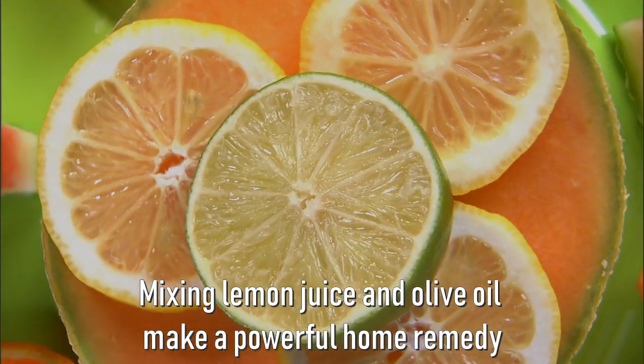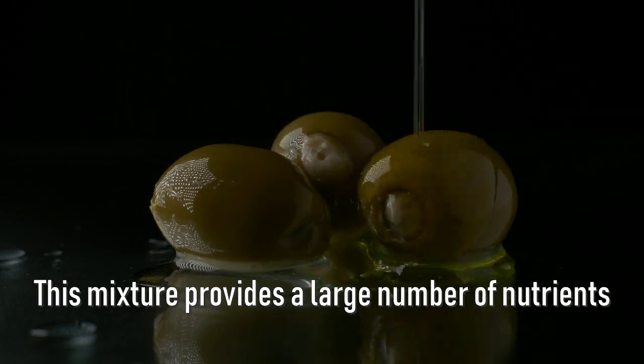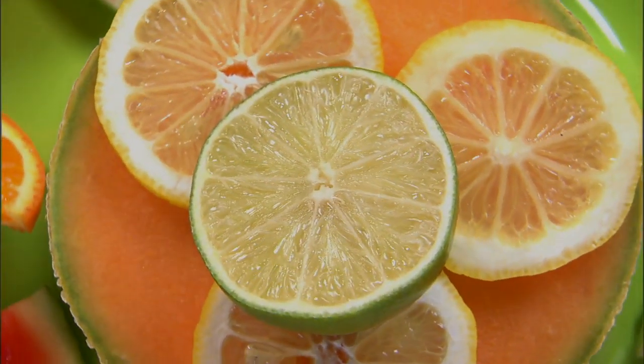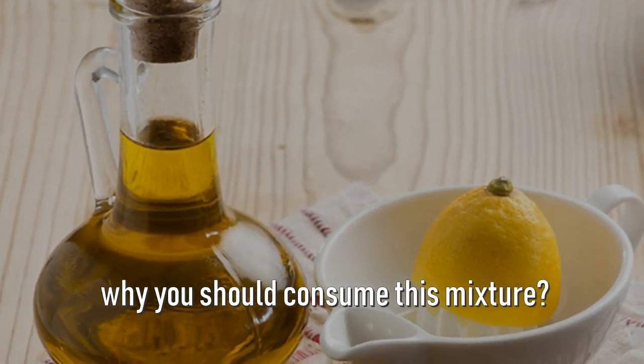Mixing lemon juice and olive oil makes a powerful home remedy. This mixture provides a large number of nutrients. It can also help to calm some diseases and prevent complications. Now let's see its benefits in detail so you will know why you should consume this mixture.